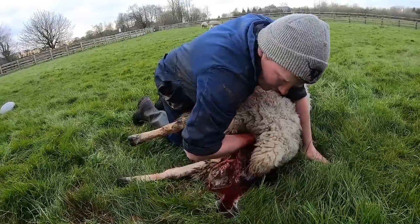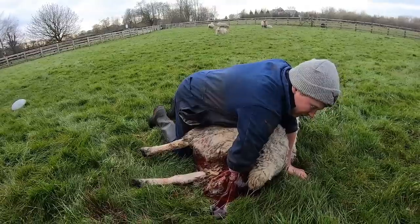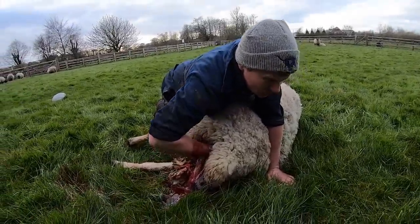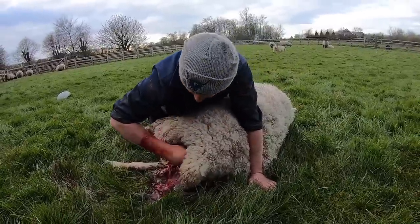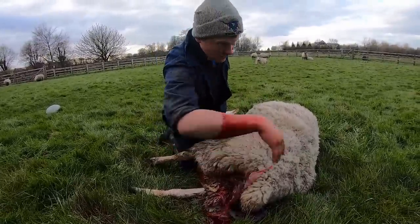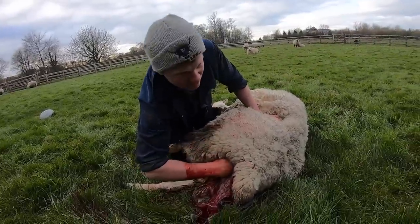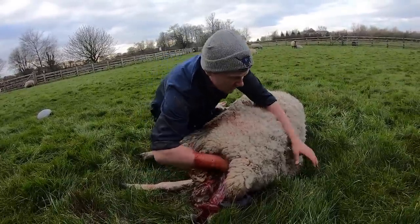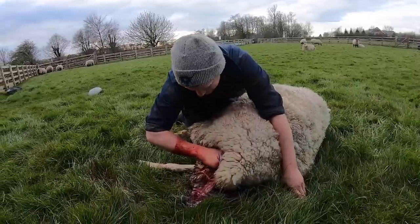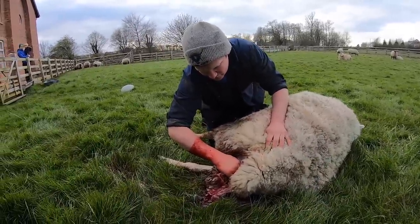Issue. That's not good. I've got an issue here. I can only feel one leg. I know some shepherds might be able to lamb them with two. There we go. So one was flicked back like this. So we had one leg like that. What I've done is I've just popped it forward. I've pushed the lamb back in to get more space, and then we're going to pull with mum.